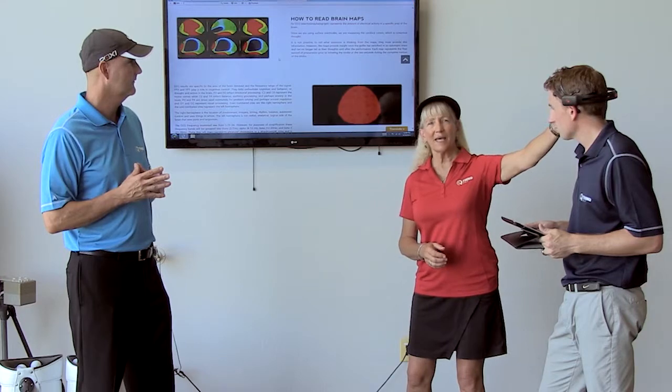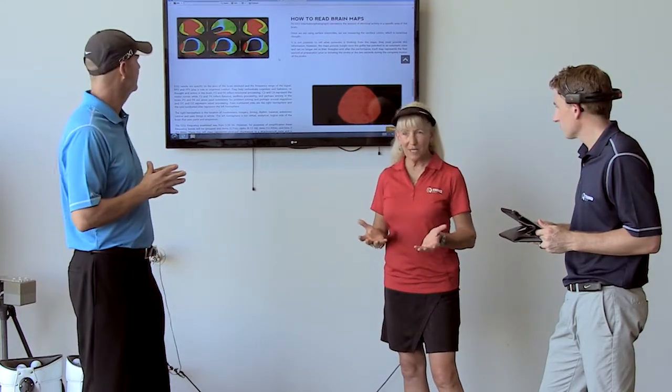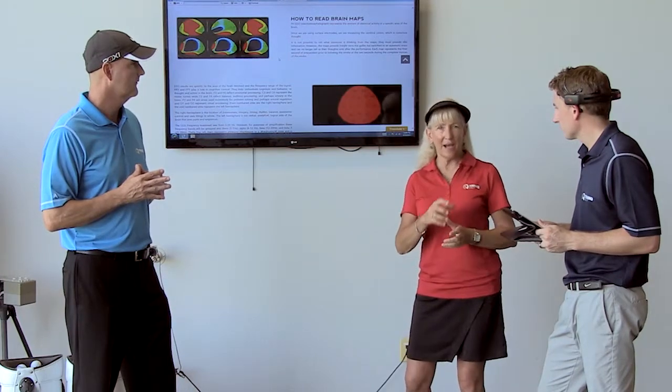So Brad has the headset on. Then what we have him do is do a baseline, then he'll play the games, and then we'll collect again a performance measure and see what changes. And so we have displayed here some of the graphs. We get nice brain maps that can help us find out where Brad's at and where he's at when he's performing his best, and potentially what the influence of the games are for Brad or any individual that comes to play.